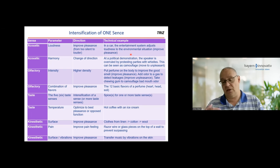So this is a combination of looking at what parameter is changing, the surrounding sound, so you increase the sound of the pleasant music to adapt to it. Change of direction: at a political demonstration, the speaker is overruled by a protesting party with whistles. This can be seen as camouflage, a move to unpleasant, if you want, this is disguised.